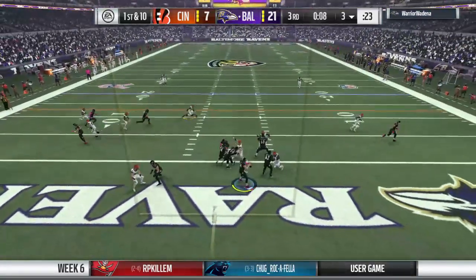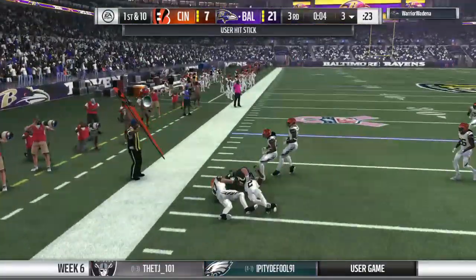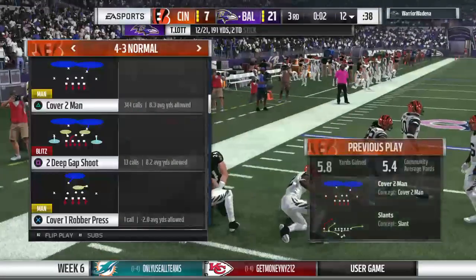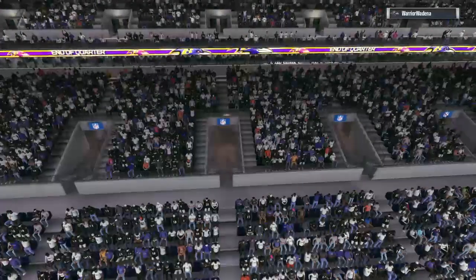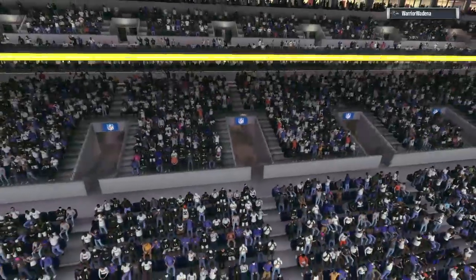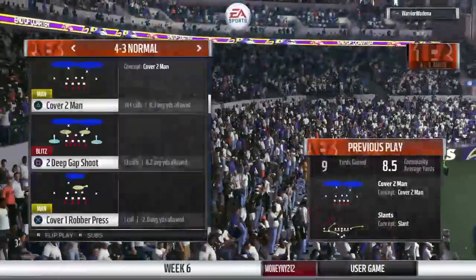From deep in their own territory, they look to throw. He's just going to dump this one off to his fullback out of the backfield. Give him 9 on the play, and it'll be 2nd and about a yard. Back now in Baltimore. It's the Ravens in control of the football. They've also got the lead as we get set for the 4th.